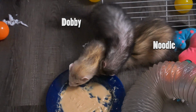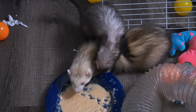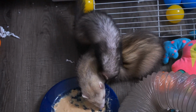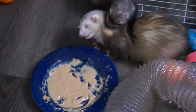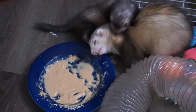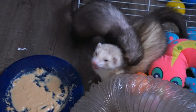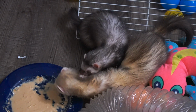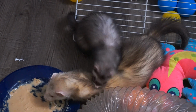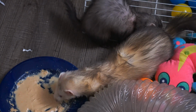Would you believe this? That is Dobby, who I thought was in some kind of a coma or sick, and she happened to be in dead sleep. So I got her some critical care just now, and now I suppose Noodle has decided that he's having the critical care, and Dobby has decided to come back to life just to terrorize Noodle. So there we go. Isn't that just wonderful? Apparently Dobby comes back from the dead just to be mean and to be a bully.